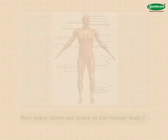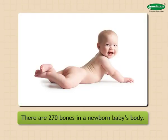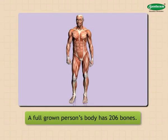Did you know how many bones there are in the human body? There are 270 bones in a newborn baby's body. As the baby grows, some bones join together to form single bones. A full-grown person's body has 206 bones.